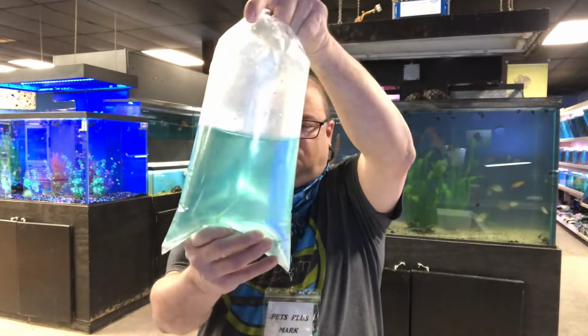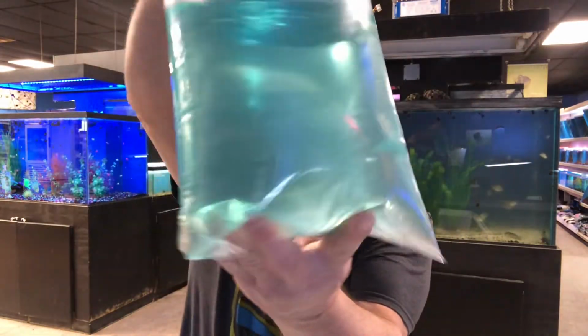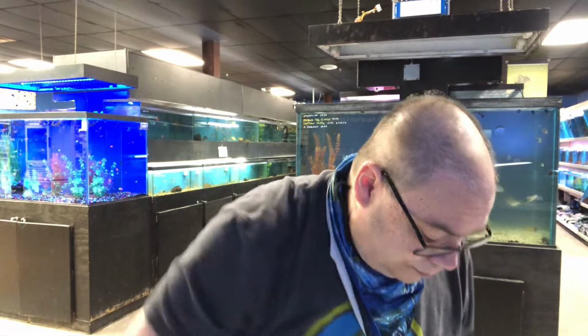Okay, well, I haven't looked at these yet at all, so interesting to see what we got here. Those are whiptail cats. There's 2 in the bag. I ordered 6, so there may be another bag of those coming up. Really nice community tank fish.